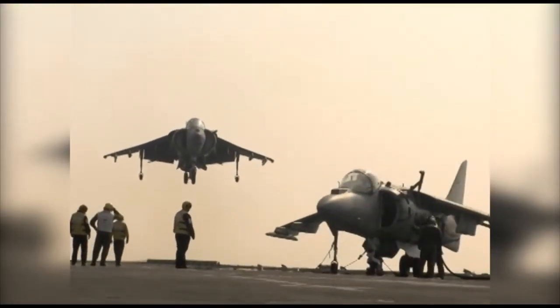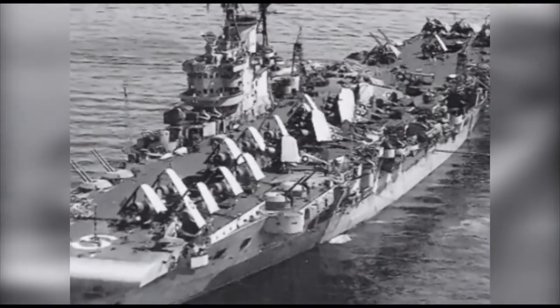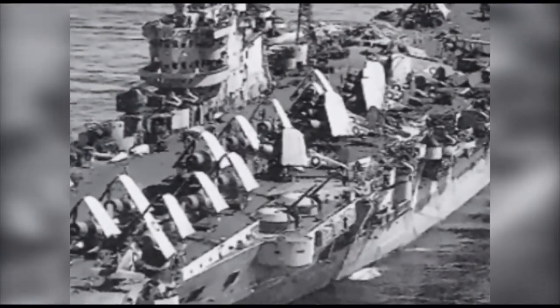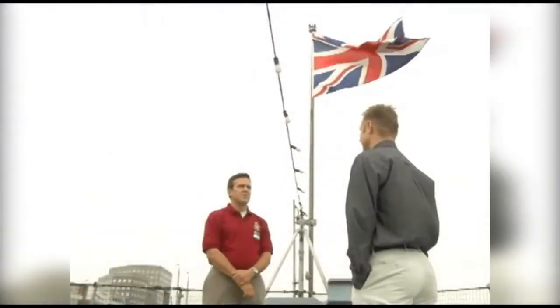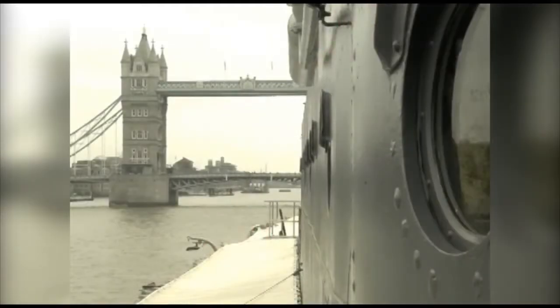The Royal Navy has not always relied on light carriers like the Illustrious. They used to have several large-deck catapult-equipped carriers, but the end of World War II and the onset of the Cold War brought new priorities for the British military. I met with naval historian Nick Hewitt aboard the museum ship HMS Belfast on the Thames River in London to learn more.